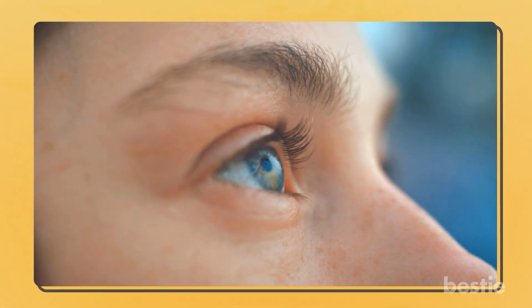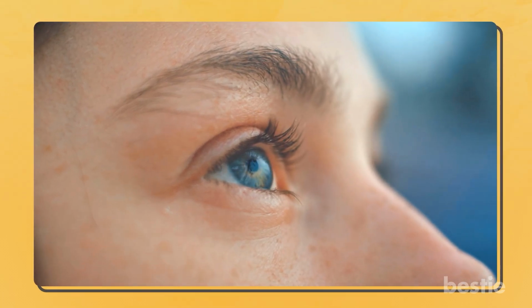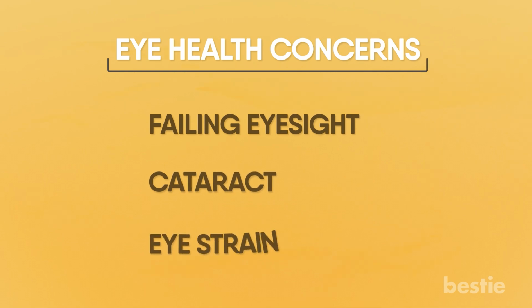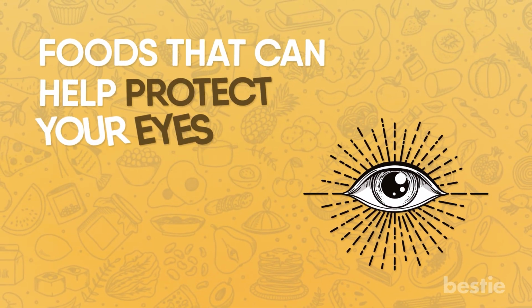Your eyes are the window to the world, and we bet you want to keep them healthy. Unfortunately, they aren't immune to aging. Eye health concerns like failing eyesight, cataracts, and eye strain become more likely with age. The good news is even though aging is inevitable, you can significantly reduce the risk of eye health problems by living a healthy lifestyle. In today's video, we'll be talking about foods that can help protect your eyes.